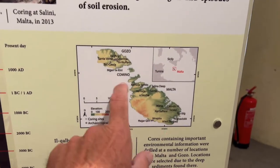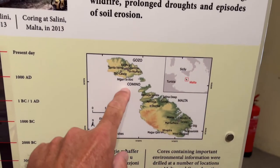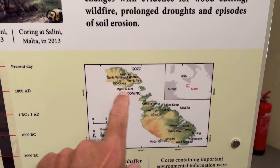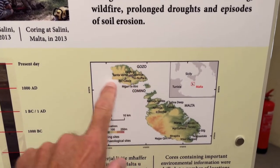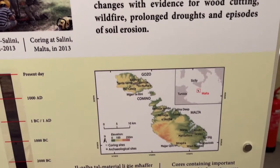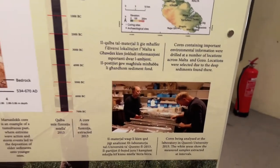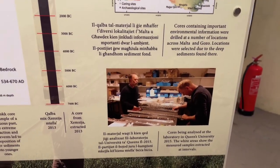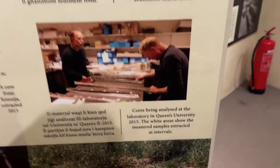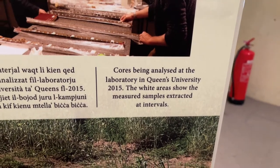And so this is Malta. Over here is the little tiny Valletta, and this is where I go to. Comino is the little island I go by, which has the Blue Lagoon. And then this is Gozo. So the other day I did, what was that place called? Skorba? That's over there. They did core samples too. Cores being analyzed.